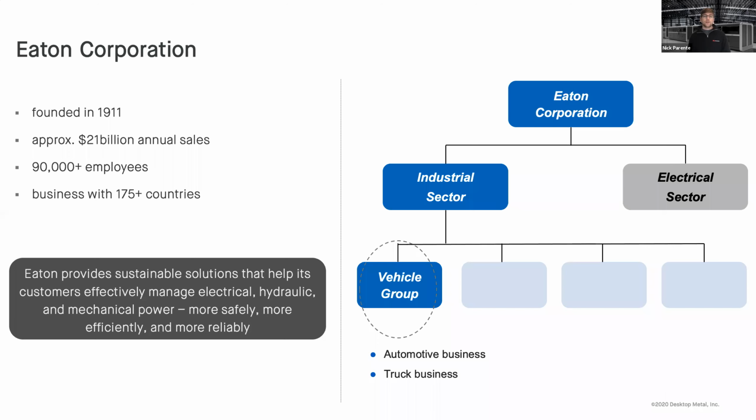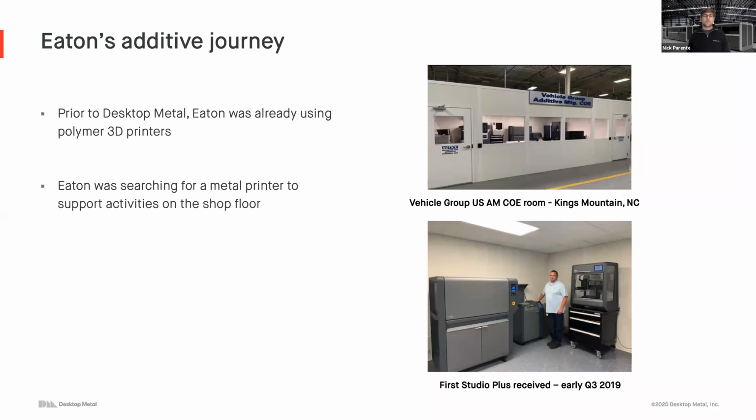What they were looking to do here is try out this metal additive manufacturing. They had some polymer 3D printers already in use, and they've been able to find use cases for them in plenty of things like that, but they really wanted a metal printer to support a lot of the activities on their manufacturing floor. So that's where they ended up with the Studio system.